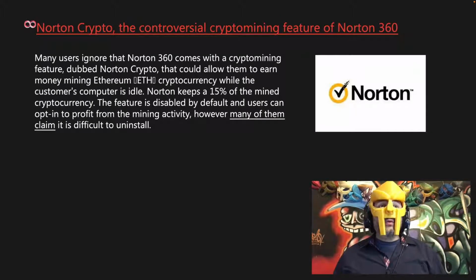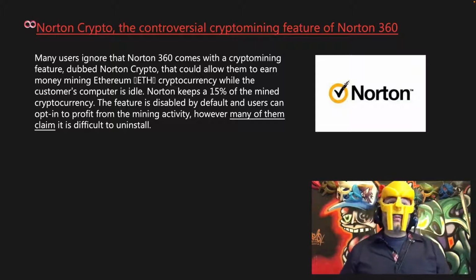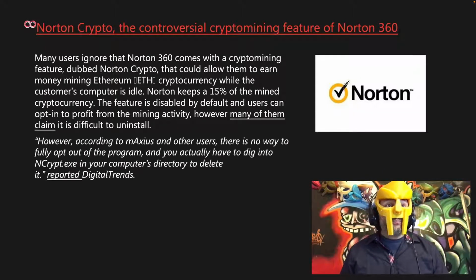Many users ignore that Norton 360 comes with a crypto mining feature, dubbed Norton Crypto, that could allow them to earn money mining Ethereum cryptocurrency while the customer's computer is idle. Norton keeps 15% of the mined cryptocurrency. The feature is disabled by default, and users can opt in to profit from the mining activity. However, many of them claim it is difficult to uninstall. According to Reddit and other users, there is no way to fully opt out of the program, and you actually have to dig into ncrypt.exe in your computer's directory to delete it, reported Digital Trends.